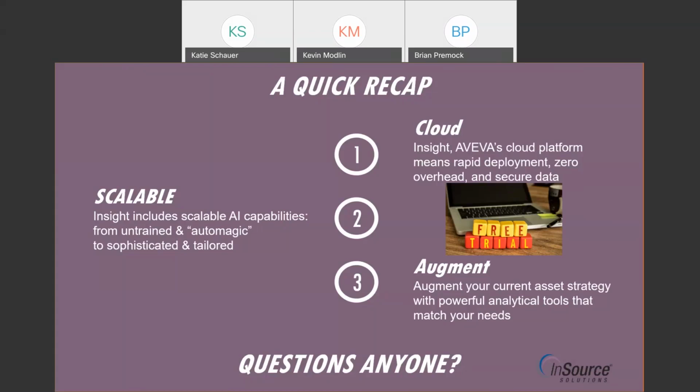I'd caution you to make sure that you're set before you press the button and start that trial, and you understand what data you're going to feed up there and what you want to get out of it. But anyway, it's available to you. Reach out to us if you have questions about that.